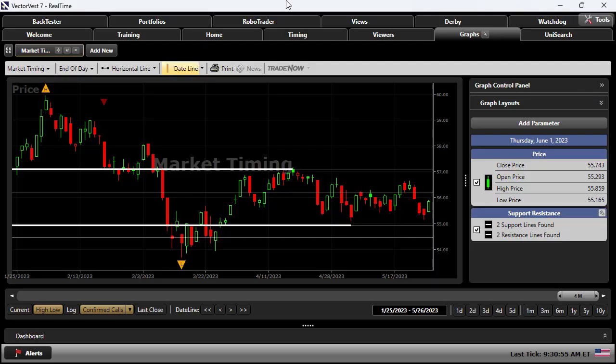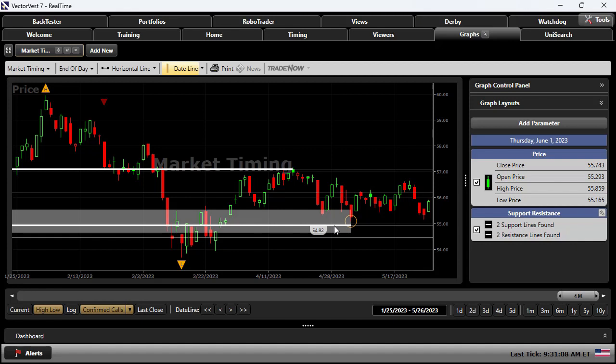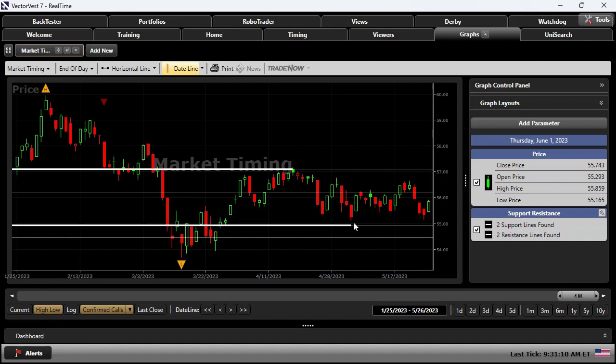But first, I'm going to take us back a couple of days. The hard right edge here, this is the market timing graph. Hard right edge is May 26th. That was last Friday. So you can see the market rallied nicely on Friday, retraced from this $54.92 support zone. I talked last week as well in the daily color guard report that this formation here, this two-bar formation, is called a one white soldier. It's a very reliable two-bar bullish candlestick reversal signal.